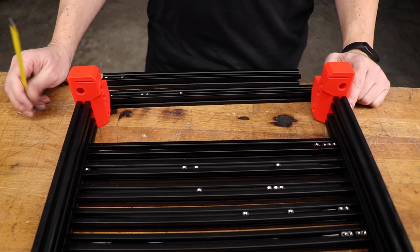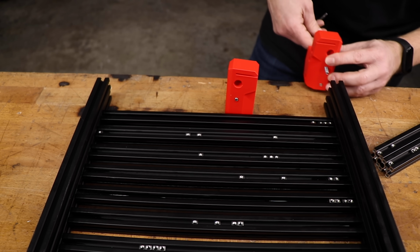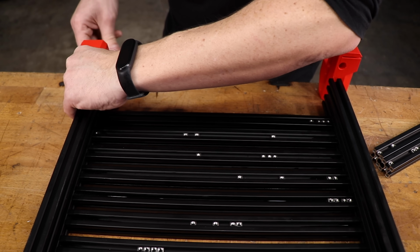I've been trying to figure out why these two beams don't fit. This is the reason. These two were flipped.